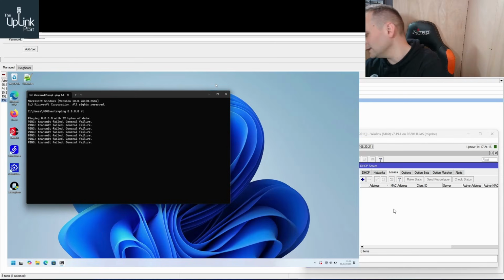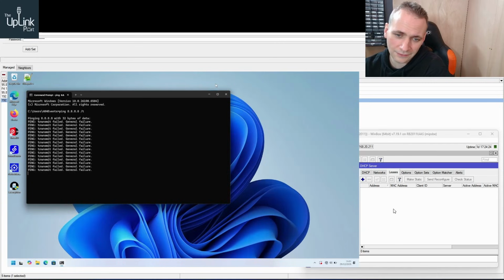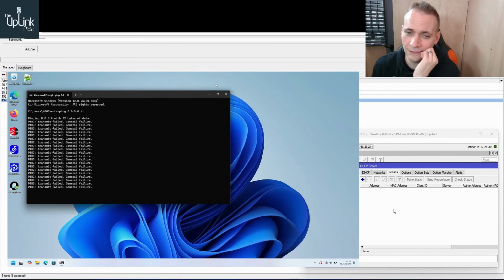Now I have no idea if this is just going to work. I have no idea if bridging is set up on the Hatteras. I'm hoping that it just appears in the DHCP server, but I have literally no idea what is going to come up first, or even if this is just going to work. I'm just going to plug it in and see what happens.